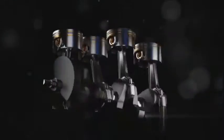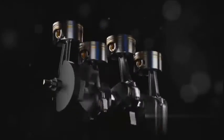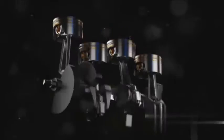Each piston performs its four-stroke cycle, but not all at the same time. The pistons fire in a specific order. This order, like the rhythm of a song, is crucial for smooth power delivery. An engine might fire pistons in a 1-3-4-2 sequence, for instance. So who's the conductor of this mechanical symphony? Well, that's where the camshafts come into play.